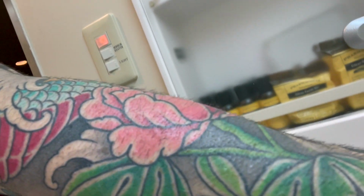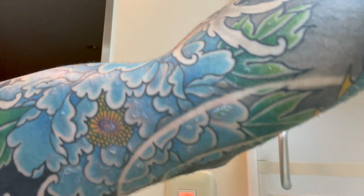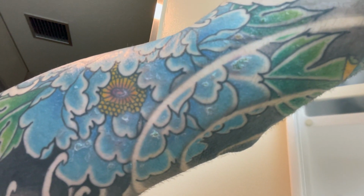And then here's the other part, all fully healed. My hair is starting to grow, but I'm not going to shave it yet. I'm going to wait until everything is fully healed and this is falling off by itself.